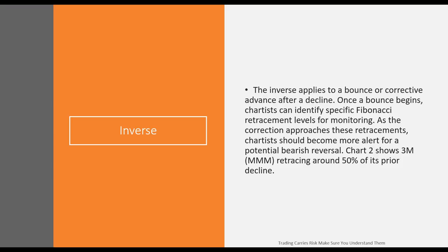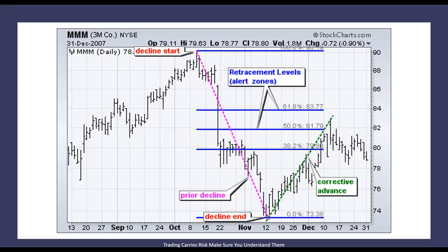Okay. The inverse applies to a bounce or a corrective advance after a decline. So remember, it's just the opposite as it was in an incline. And please, like I said, I screw it up all the time. Don't just blindly start pulling your tool from the bottom to the top. You have to pull in the right direction. Otherwise, your zones are upside down.